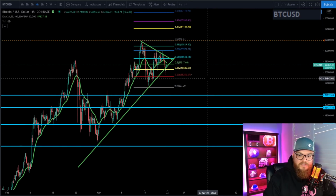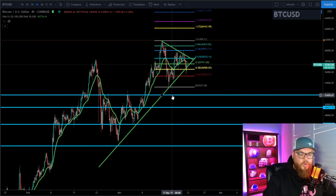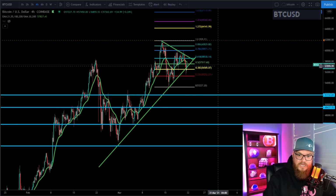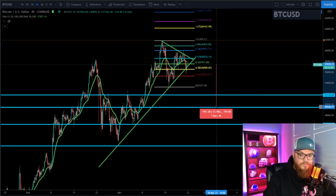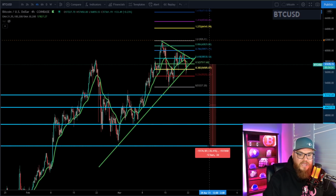These are possible areas of support, and I think it's very possible. Don't rule this out. If we start getting these massive drops to the downside, guys, a measured move down just to the first support is 10%. That's a bloody day for alts. Next support after that is 13%. Then we have a 20% drop, and then we have a 26% drop in Bitcoin.